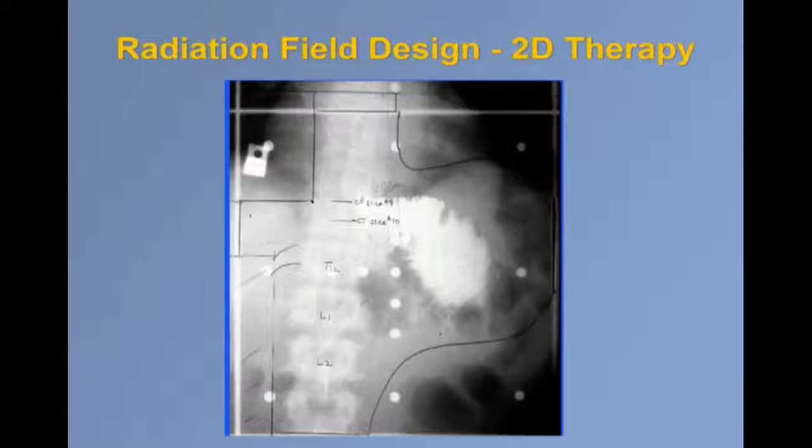So a little bit of historical perspective on how radiation has evolved over the years. I showed you that map from Dr. Gunderson early on. Back in those days and up until the early 90s, we were essentially using X-rays to help delineate how our radiation was to be delivered.